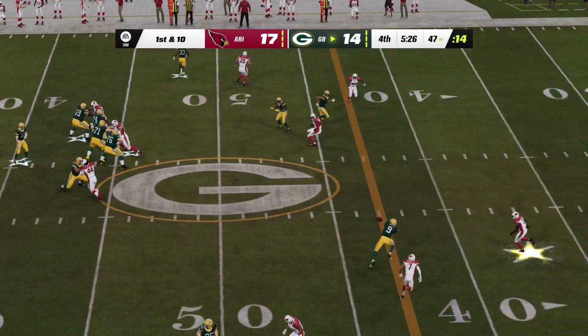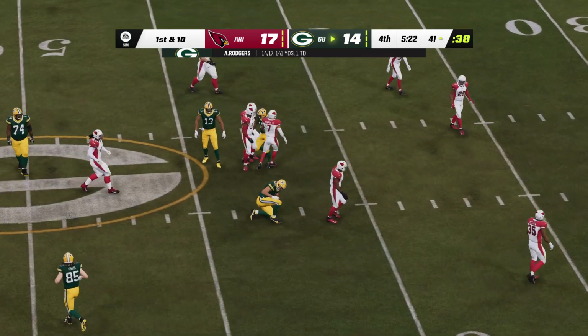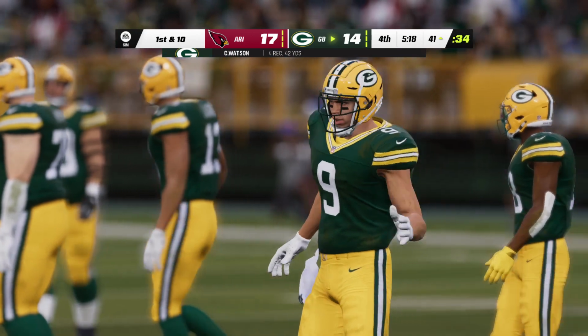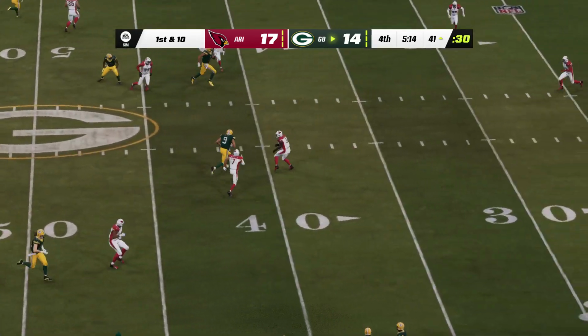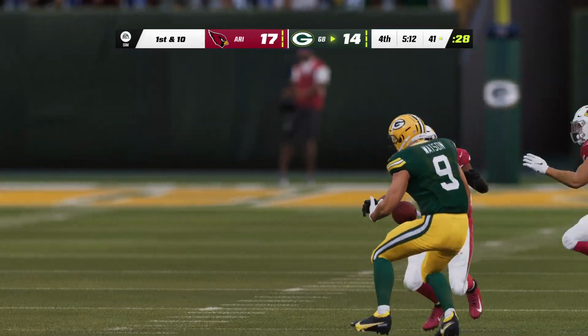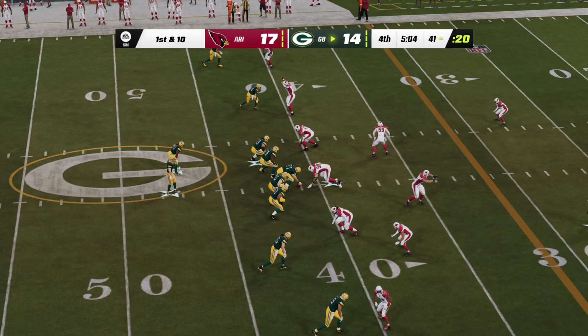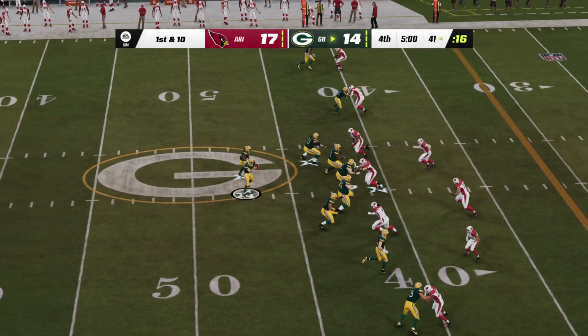Now Rodgers. Quick slant to Watson. And he'll be brought down just shy of the 40. Even against double coverage, he found enough of an opening for a noticeable gain. Two guys on him, yet he finds a way to uncover downfield for the completion. So into Cardinal territory now. It's first and 10 at the 41.